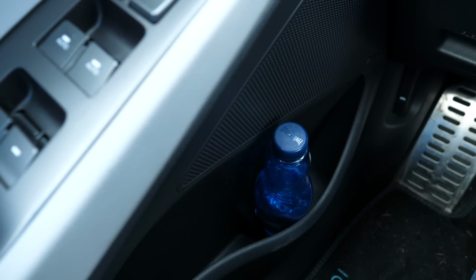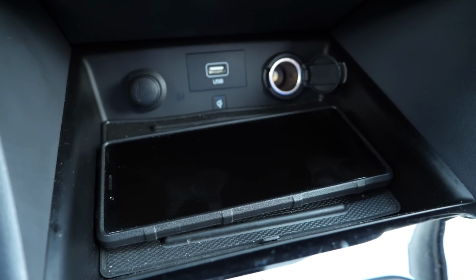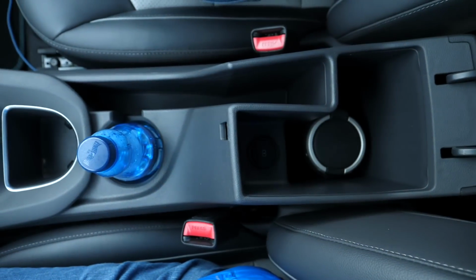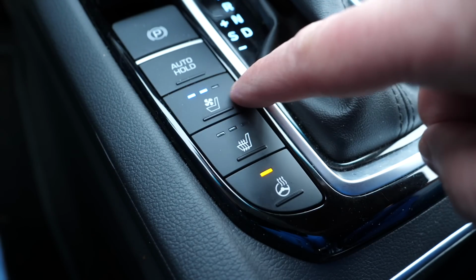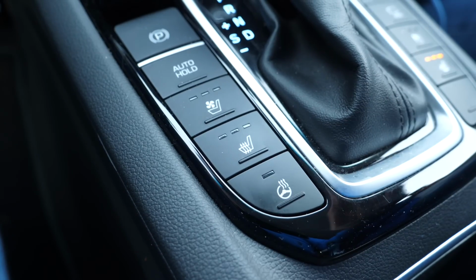Door pockets accommodate medium-sized bottles, and there are cup holders, a smartphone shelf with an induction charger, medium-sized glove box, and storage under the armrest. Next to the armrest, there is a place for a tablet or a notebook. This test car also gets ventilated and heated seats, as well as heated steering wheel.